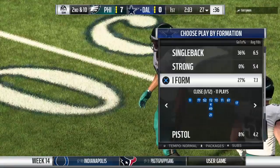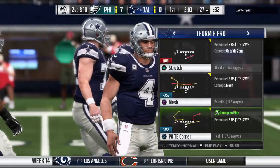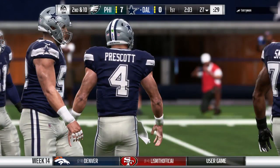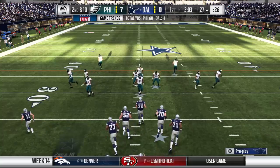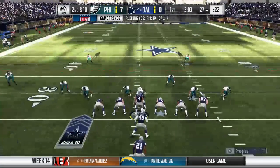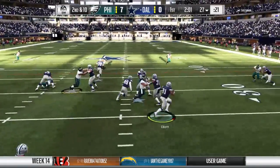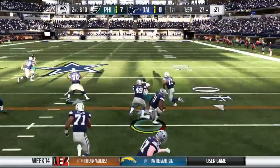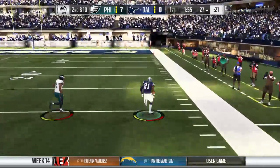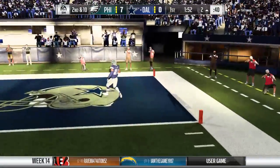Now, meanwhile, a pass that should have been intercepted, but it winds up falling incomplete. An incomplete pass on first down. That leads to a 2nd and 10. The give is to Elliott. And he's got room. Elliott a first down and more. And he cuts it right sideline. Ezekiel Elliott going to take it the distance.